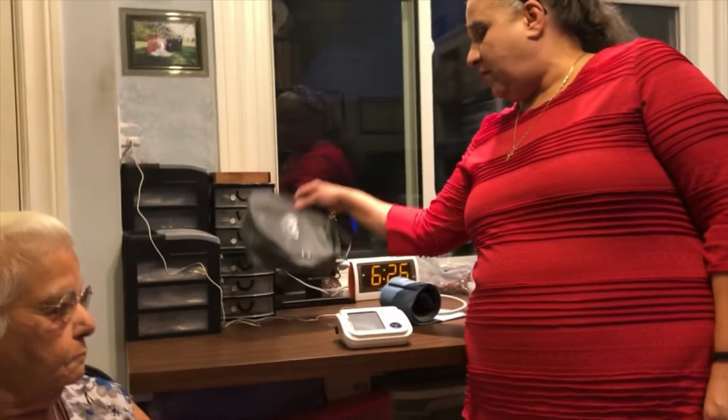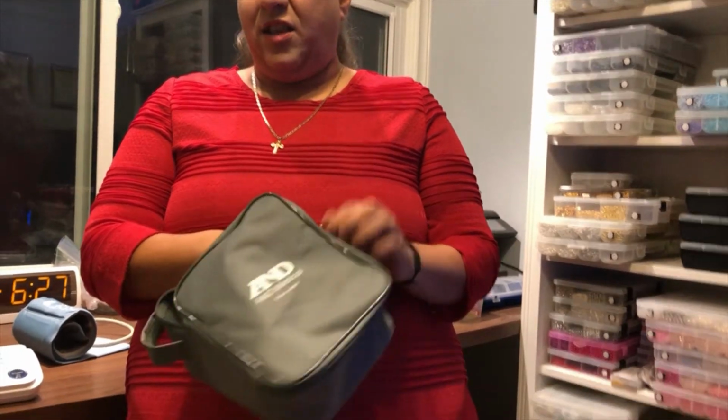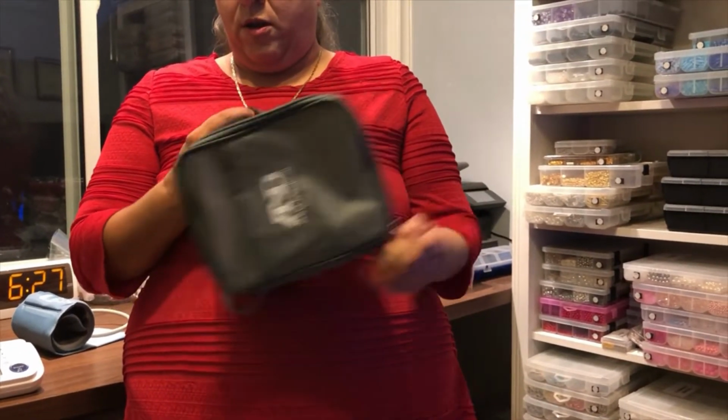Okay, so this comes, I don't know what color it is. Blue, Mom? Gray. Oh, okay, it's gray. So it has a gray carrying case that feels like vinyl, and it opens up.